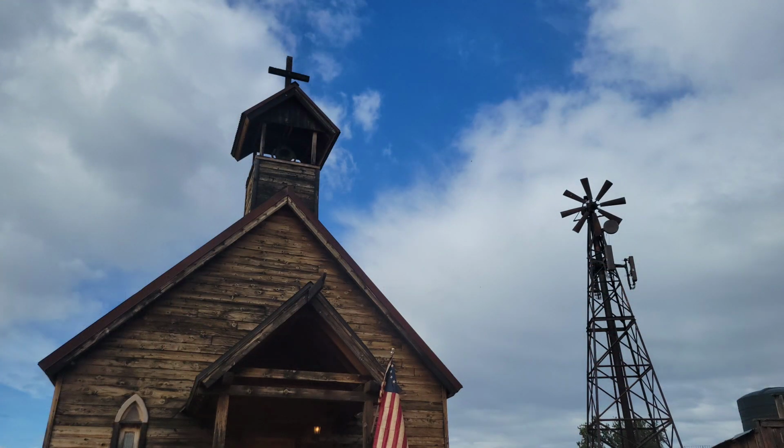Really awesome place. So we're at the upper end of town and we're gonna walk down through town. So I parked the other end and walked on up here. But I love that church right there and that windmill. Just, it's awesome. This is a great place to come.